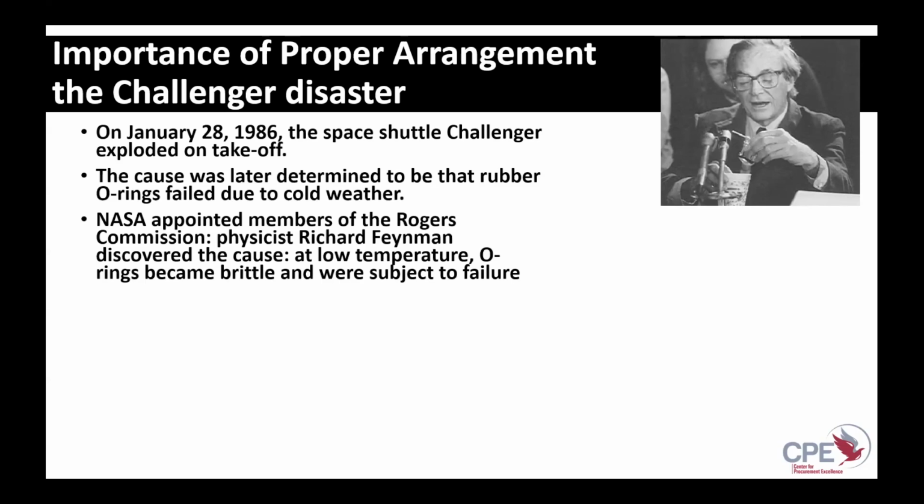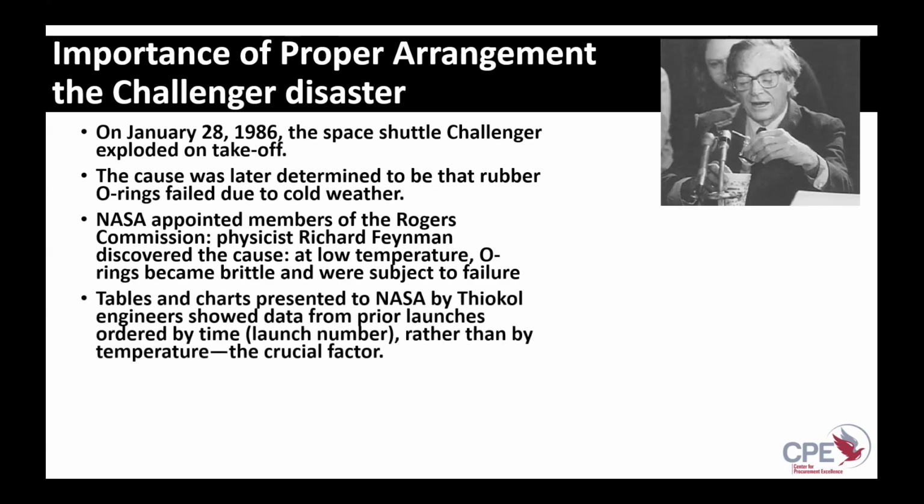How do we now know about it? Let's investigate. They brought in the physicist Feynman. He's famous and has done a bunch of different things. He's the one who realized that the weather has an impact on the O-rings, right?